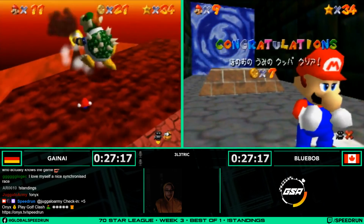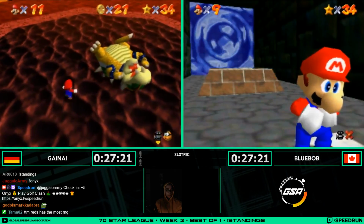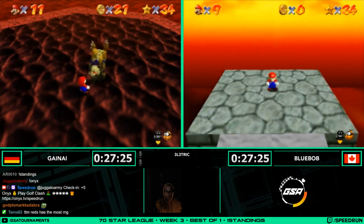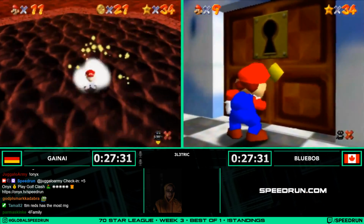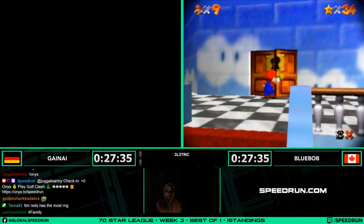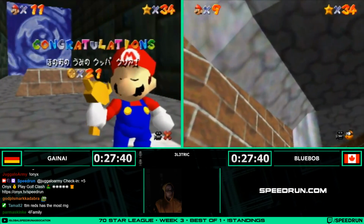He's just got to tilt the world of stage, check and make sure everything's in alignment, pull out the level, pull out the laser thing that people use. I don't know. TTM Reds has the most RNG. Look, that Goomba sucks, but I mean, you don't have to deal with coin spawns. Also, hi, Tama.